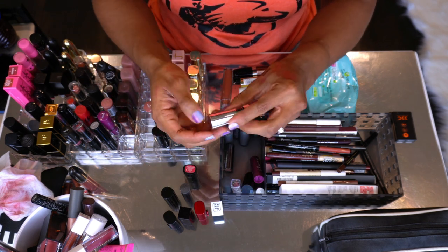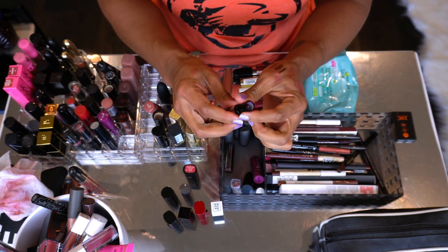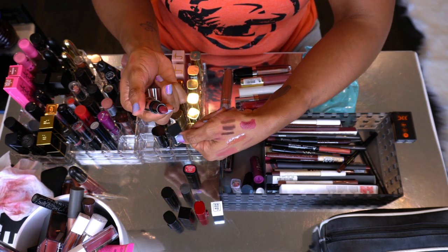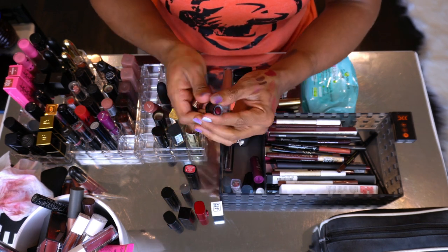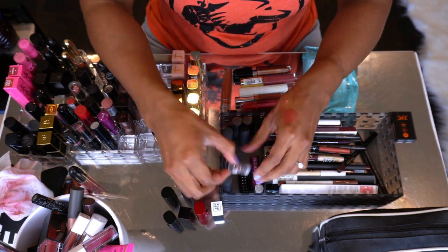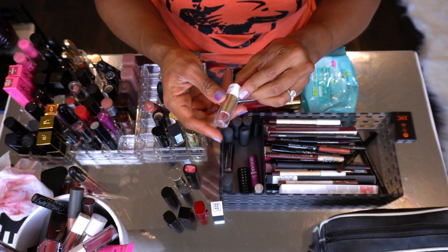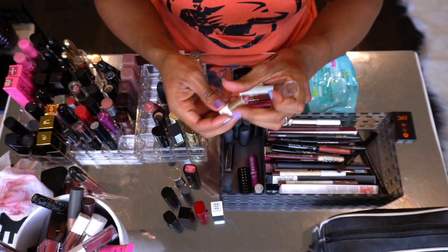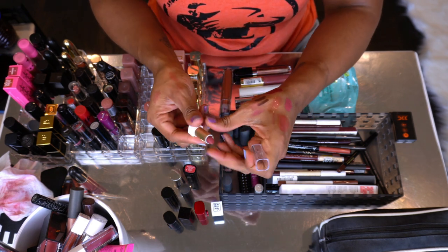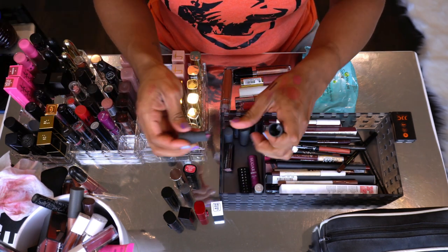This is Buxom Menace. That's a pretty color. Y'all, these are so old though, so that's the other thing. If they swatch okay and they don't smell bad, I'm gonna keep them. This is Noya Deeply Mauve. That feels weird. I'm throwing it. And it smells strong. I didn't even put it to my nose.